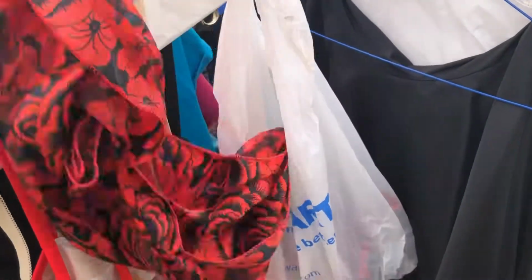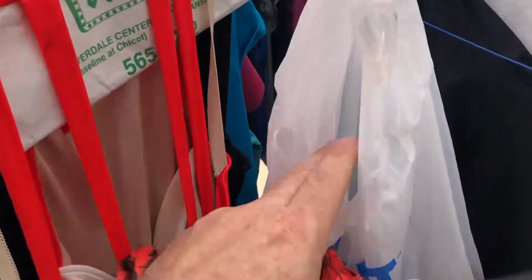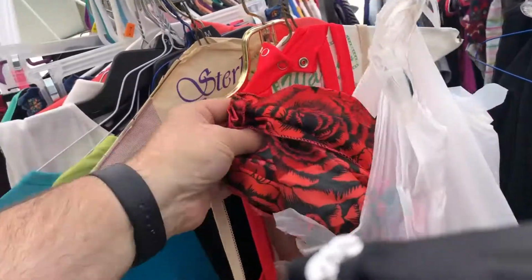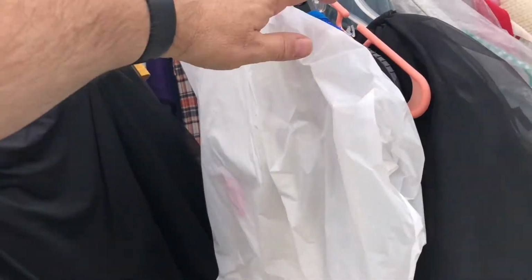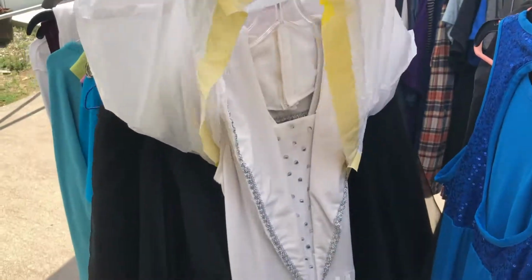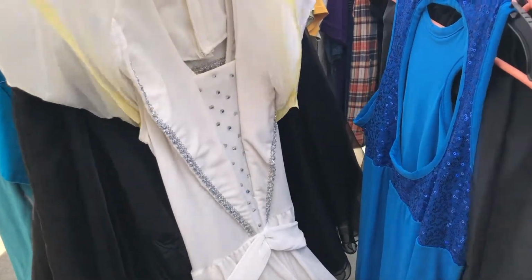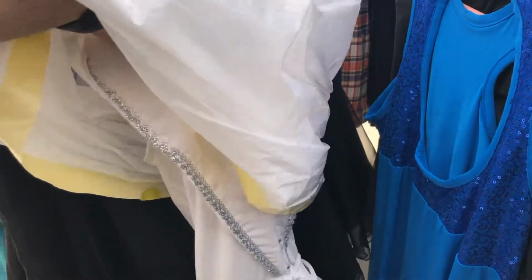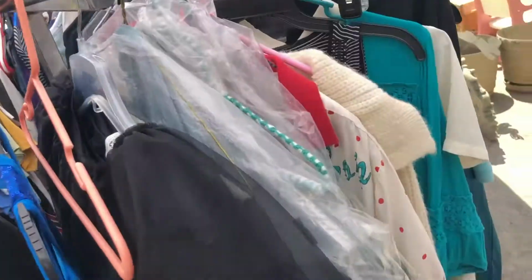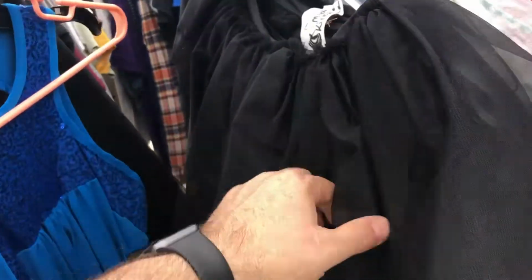Nobody looks in the bags. What's in the bag? Oh, a scarf. Actually, it's a bunch of scarves, all matching scarves. Now, what is that? Well, isn't that neat? It's a little ballet costume. It's really nice material, heavy. I'll take that. Okay. Well, thank you.